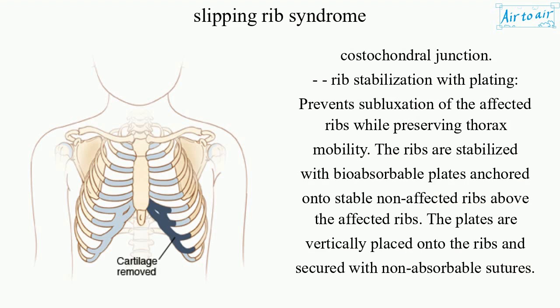Rib stabilization with plating prevents subluxation of the affected ribs while preserving thorax mobility. The ribs are stabilized with bioabsorbable plates anchored onto stable, non-affected ribs above the affected ribs. The plates are vertically placed onto the ribs and secured with non-absorbable sutures.